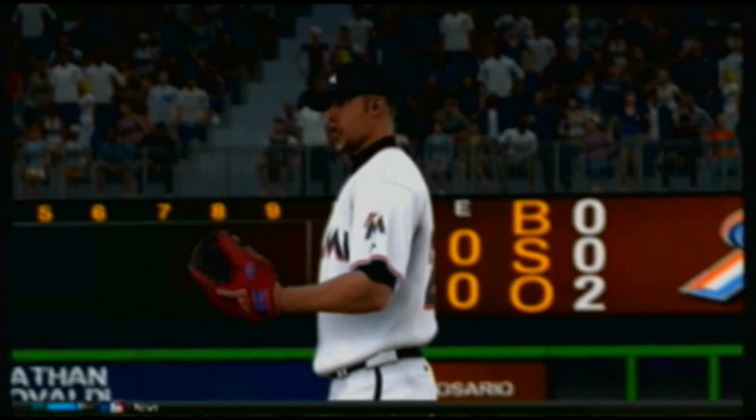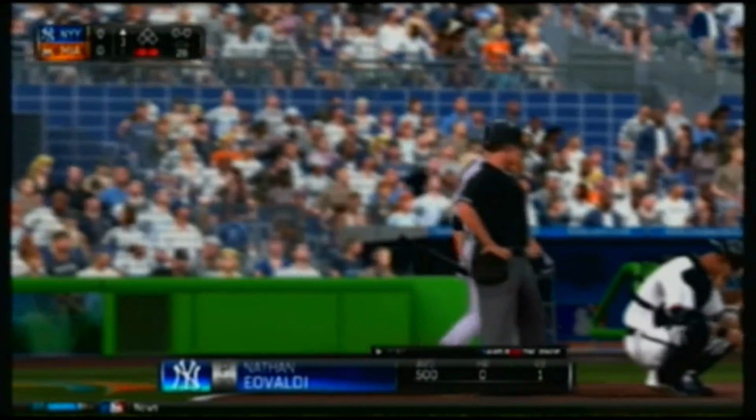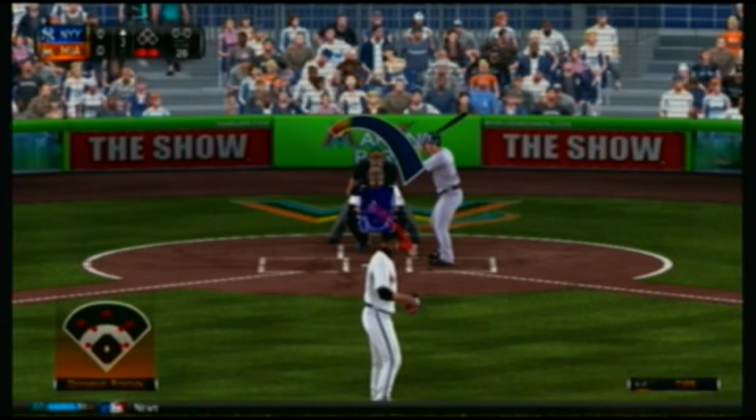I thought for a second that this might make a dent in both the hit and the run column, but he didn't quite get all of it. It's probably the best swing, though, they've had so far. Nate Eovaldi will stand in now with 2 away, trying to avoid another 1-2-3 inning.